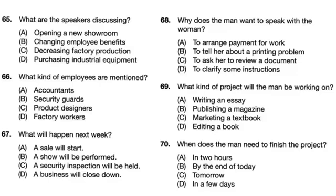Diana, can I talk to you for a minute? I want to make sure I understand exactly what you want me to do before I get started. Well, we're going to be reprinting an old textbook. I'd like you to review it and mark any places where changes need to be made.